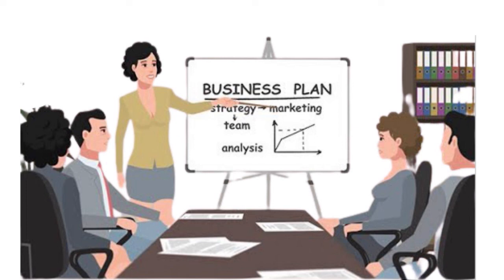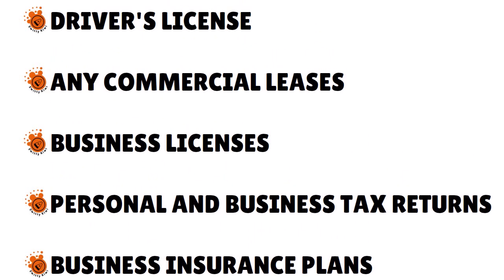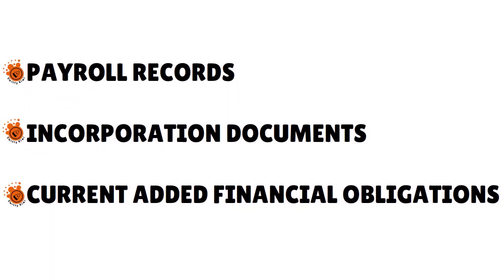And also think about, before applying, whether there are other things that you might need. For example, your driver's license, any commercial leases, business licenses and permits, personal and business tax returns, business insurance plans, payroll records, incorporation documents, and current added financial obligations.